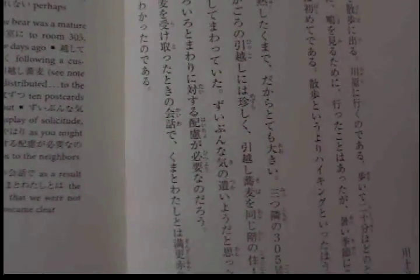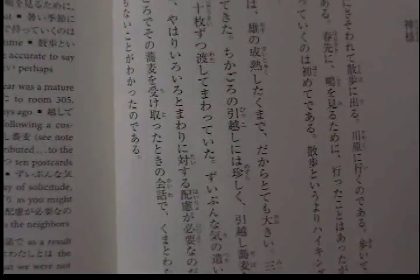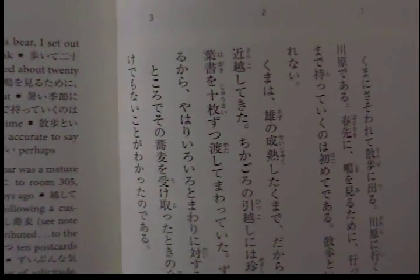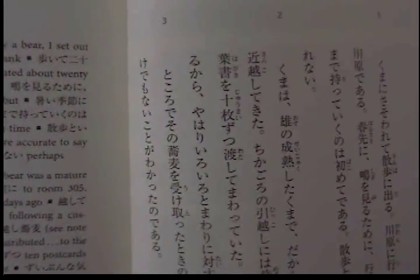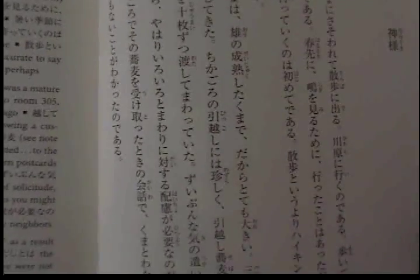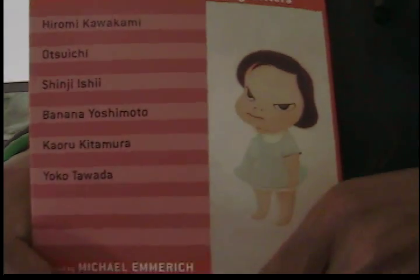So what I'm going to show you guys here: I took some new vocabulary out of here that I've never used or seen before, and I create my own exercises and example sentences so I can remember them. And after I do that, I head right to the chat room and use it, the stuff I just learned.